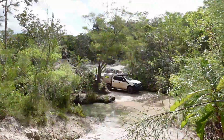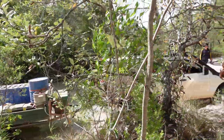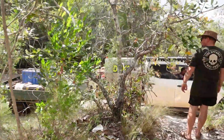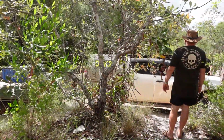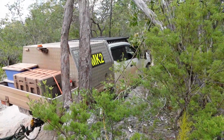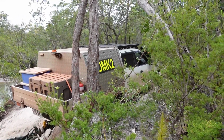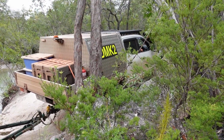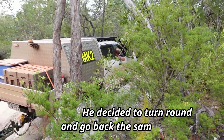But first we need to wait whilst another car and small trailer attempt to go back up the creek entrance we're trying to get down. No, he's wedged on the bar on his step bars.